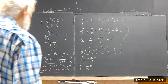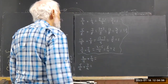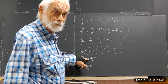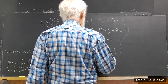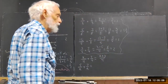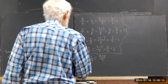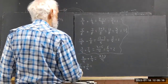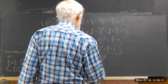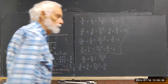Okay, so people go through this fairly quickly. x over 4 plus y over 4. I just think of it like 2/3 plus 1/3. You've got the same denominator, so you're going to add the numerators. That's going to be x plus y over 4. Then 5 over a plus 7 over a. That's the same denominator, so you can add the numerators. That gives you 12 over a.